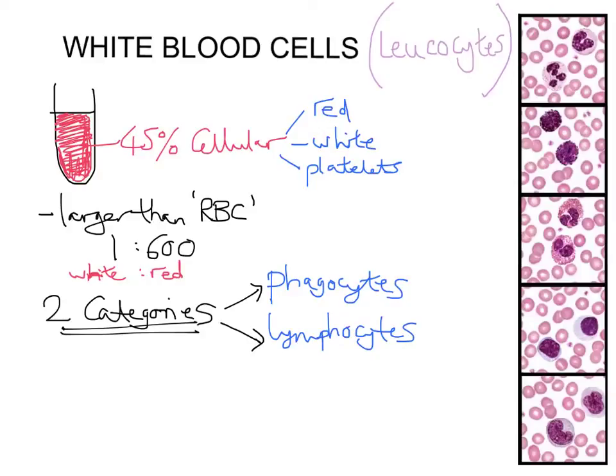We have neutrophils. Now, neutrophils, and in green I'm going to show this, are in this top box here. So I have 5 pictures of white blood cells. Neutrophils are this one at the top. Neutrophils form about 60% of all white blood cells. They patrol the circulation and the tissues by squeezing out the capillaries. They're released in large numbers during an infection, and they're very short-lived. So we have neutrophils there.